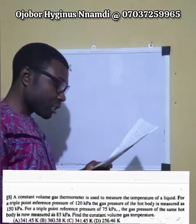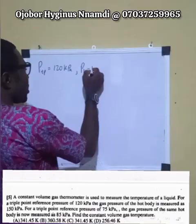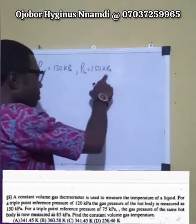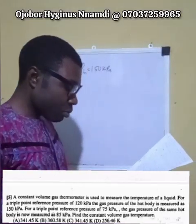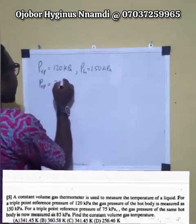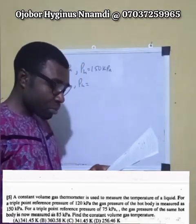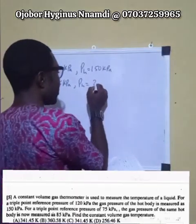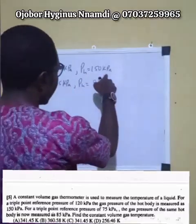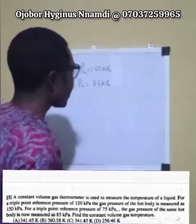The gas pressure of the body is measured as 150 kilopascal. The pressure measured, that is heated pressure, is 150 kilopascal. Okay, this is the triple point pressure, that is the actual pressure, and this is the measured pressure. For a triple point reference pressure of 75 kilopascal, then what will be the measured pressure? The gas pressure of the same hot body is now measured as 85 kilopascal. So when the triple point pressure is 120 kilopascal, the measured pressure is 150 kilopascal. When the triple point pressure is 75 kilopascal, the measured pressure is 85 kilopascal.